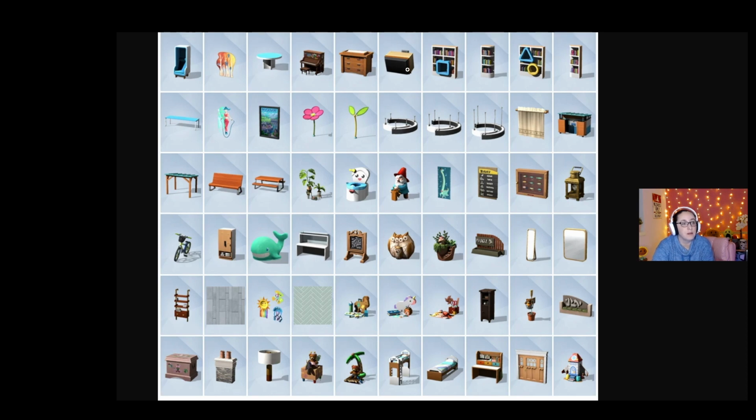This looks like a bunch of library items. Like these all obviously matched together. And then a long table.